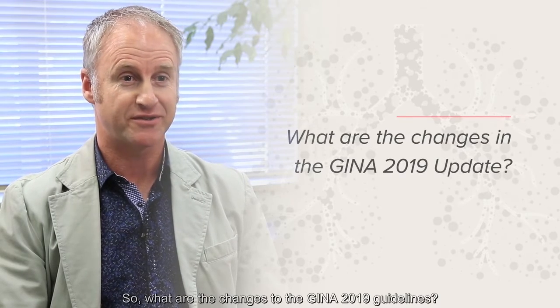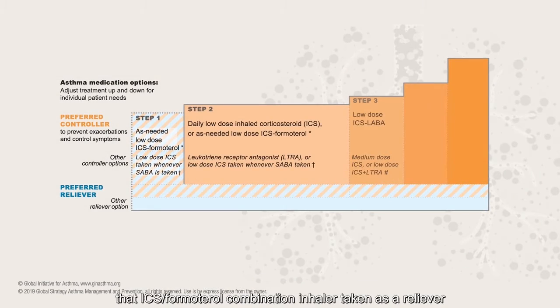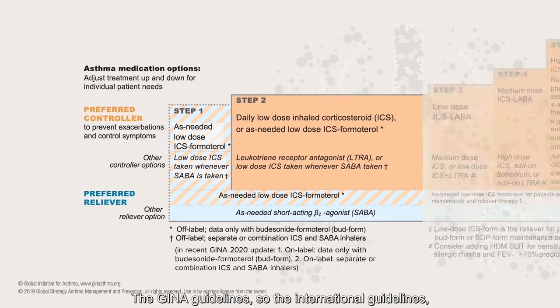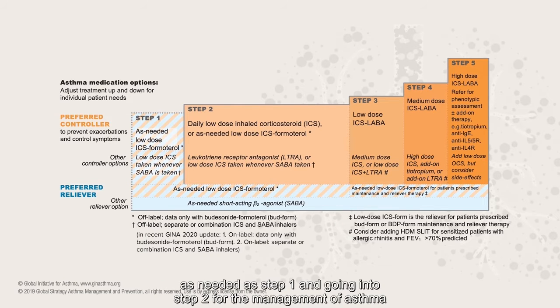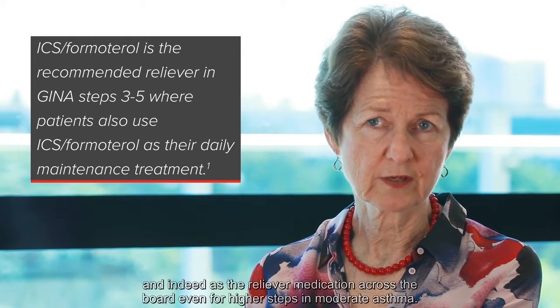So what are the changes to the GINA 2019 guidelines? The GINA 2019 update now recommend that across the spectrum of asthma severity, an ICS formoterol combination inhaler taken as a reliever is preferred to a SABA as a reliever therapy. The international guidelines now recommend as the preferred approach the use of an inhaled corticosteroid and formoterol combination as needed as step 1 and going into step 2 for the management of asthma, and indeed as the reliever medication across the board, even for higher steps in moderate asthma.